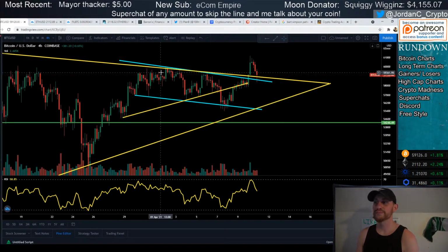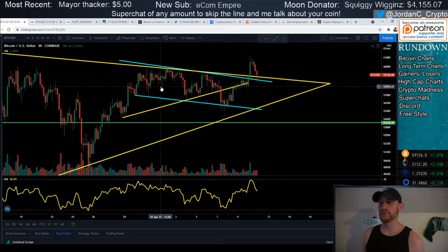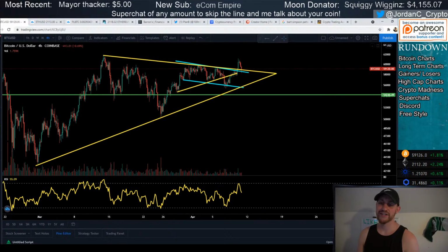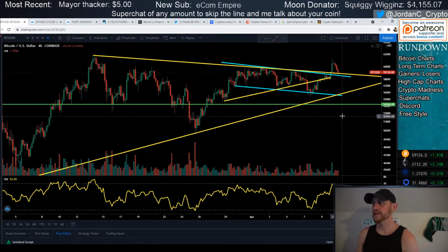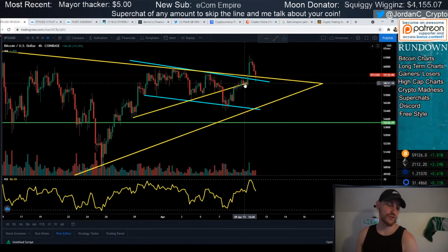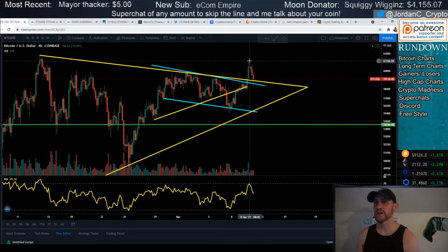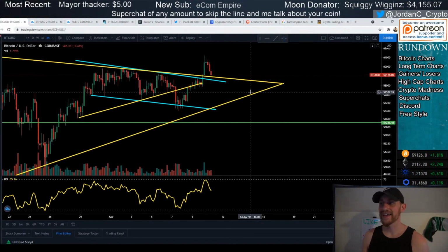So we did break out of this so-called bull flag on the 4-hour time frame, and we also broke out of our symmetrical triangle on the daily time frame or on the 4-hour time frame as well. But what could we possibly be doing right now? Well, we could be doing one of two things, right? This could have been just a little fake out, which I wouldn't be surprised if that was actually the case, or this could end up just being a backtest, right?